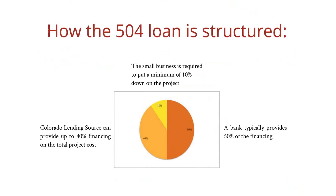So to look a little bit more closely at the structure, the 10% down payment requirement is for a company that's been in business for 2 years or more, or if a manager, for example, is acquiring a company that's been in business for 2 years or more. And that's 24 continuous months. That's not tax years. In those cases, if it's not a special purpose property, the borrower's contribution will be 10%, and a bank will lend 50% and have a first deed of trust on the project. We will lend 40% and have a second deed of trust.